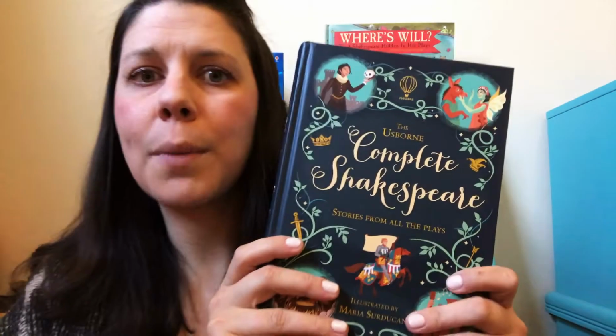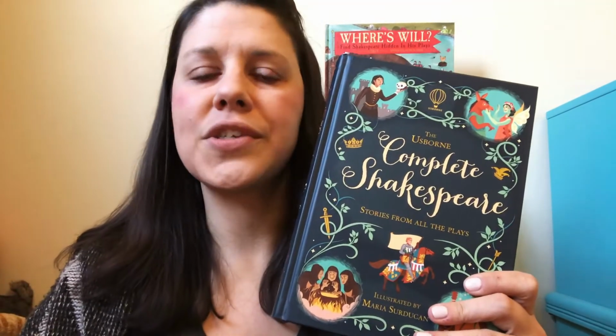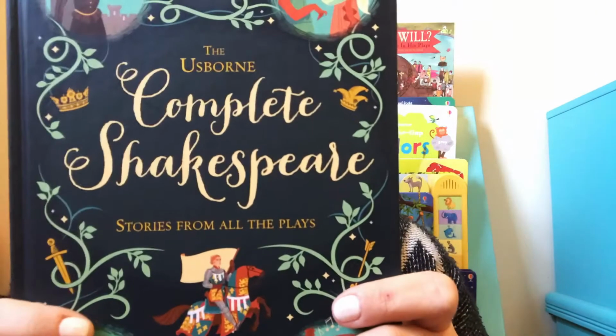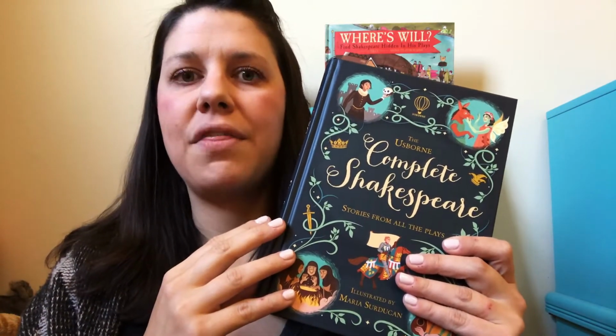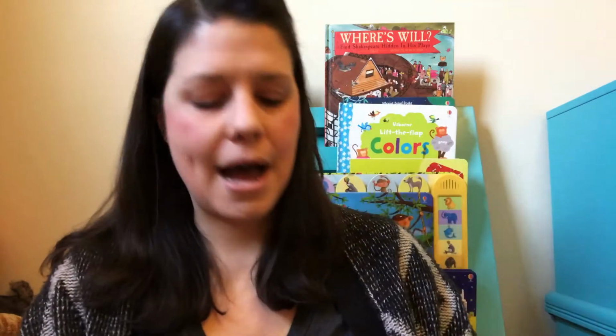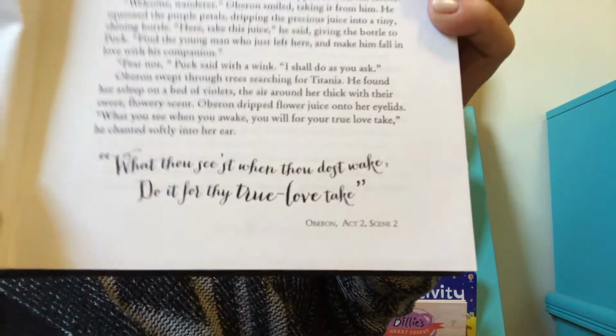Usborne has a way of taking classics and making them much more approachable for younger readers, teens, things like that. So this is Complete Shakespeare. This is a collection of all of Shakespeare's plays, but they are more in story form. So it's stories from all the plays. It changes the words, and there are gorgeous illustrations in this book. It makes it more approachable, easier to digest. And then any of the words that are actually from the play, you'll see written in script like that.